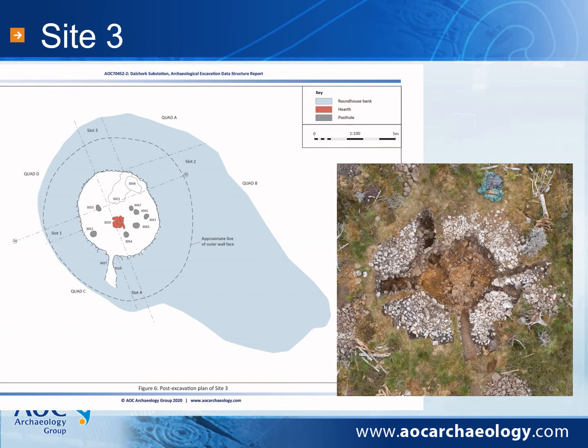Site 3 was the smallest of the 4 roundhouses, only measuring about 5 meters in diameter internally, and actually probably one of the least well preserved of the 4. This one was slightly odd in that it was purely made of stone and appeared to have collapsed into a very strange teardrop shape to the southeast, which was partly downhill but not entirely.